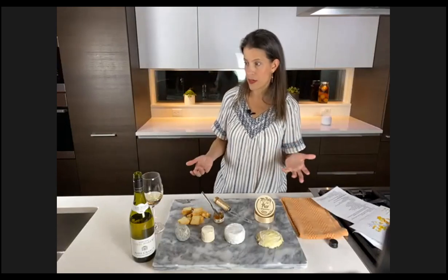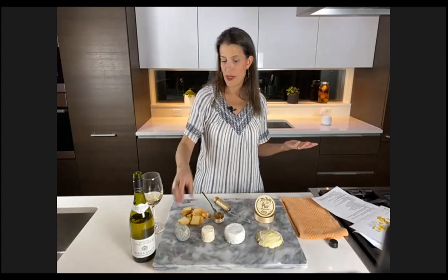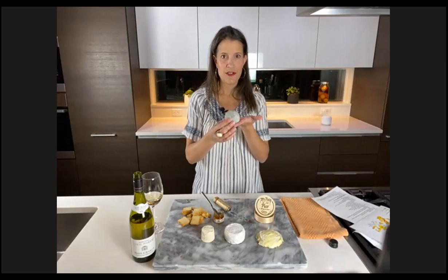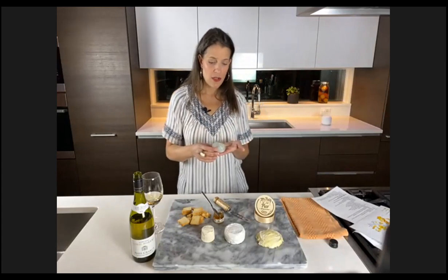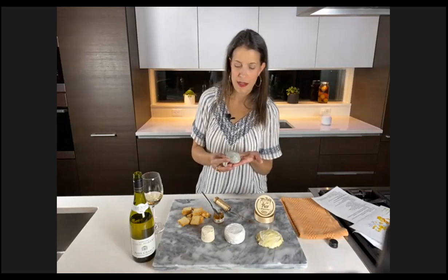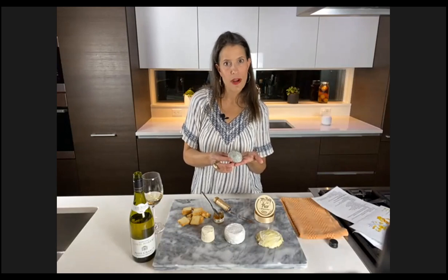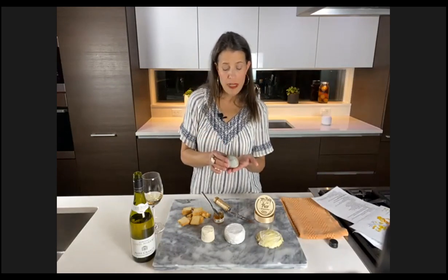So let's go ahead and get started with our first cheese, shall we? Unless there are any other questions, we're good to move on. Okay. So I introduce you to Wabash Cannonball. Wabash Cannonball is a cheese that is made in southern Indiana, actually right across the river from Louisville, where I am from. And it has been made for many, many years.